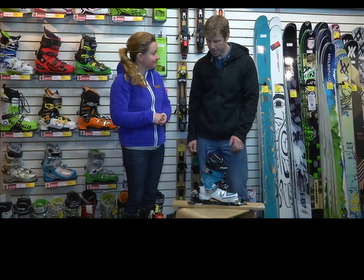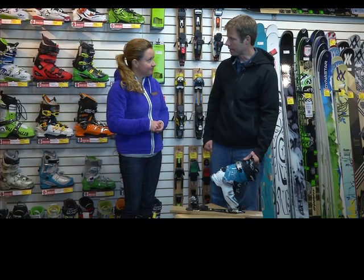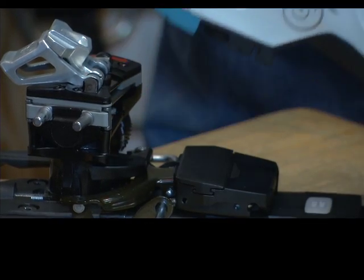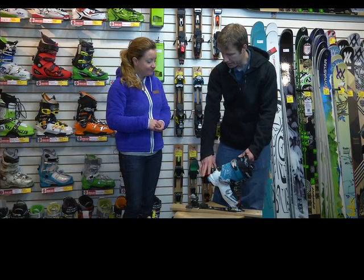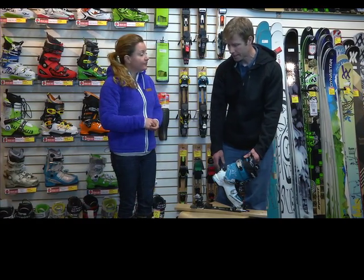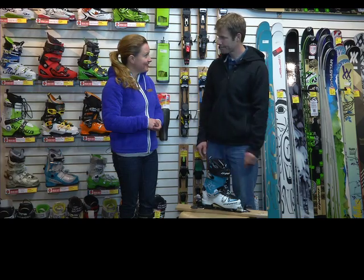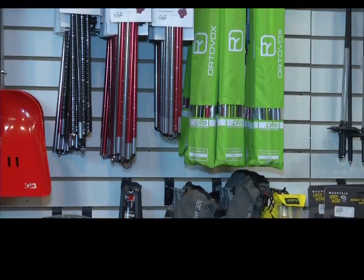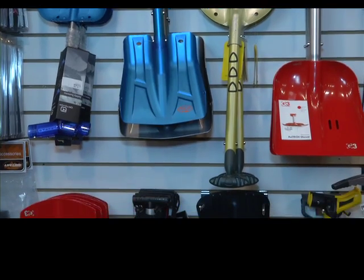Well, the benefit is that you're not lifting the binding with every step. You're only lifting the boot with every step and your ski. So with a lot of the other touring bindings, you have the heel piece of the binding attached to the heel of the boot, and so every step adds extra weight. It's all about reducing weight out there, right? It's all about reducing weight. Weight should be taken into consideration when choosing gear, especially for skiers interested in multi-day trips.